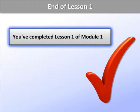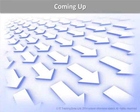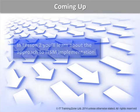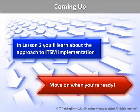That completes Lesson 1. In this lesson, you learned about the role and importance of IT service management. The next lesson is Lesson 2. In that lesson, you'll learn about how this course approaches the implementation of IT service management.